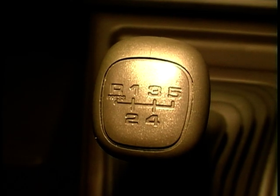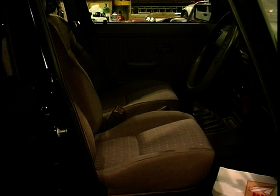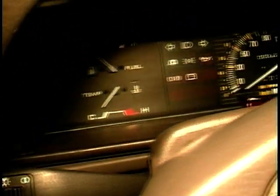For 5,000 quid today, it's exceptional value for money. 5-speed gearbox, no power steering, but the steering isn't too bad. Very sparse and Spartan plastic dash layout, but again, what do you want for the money?